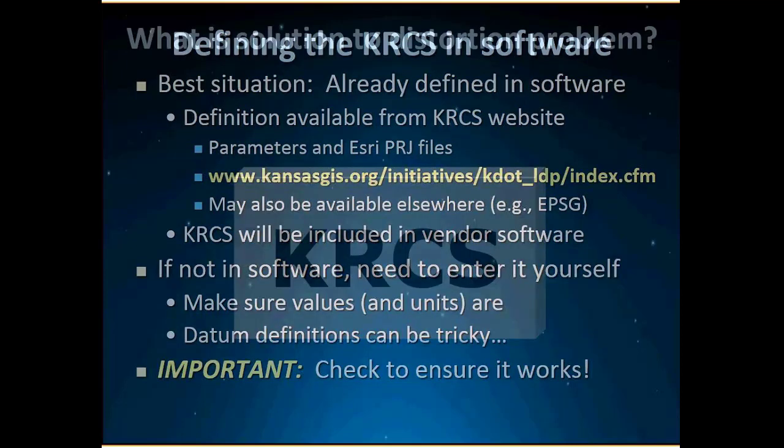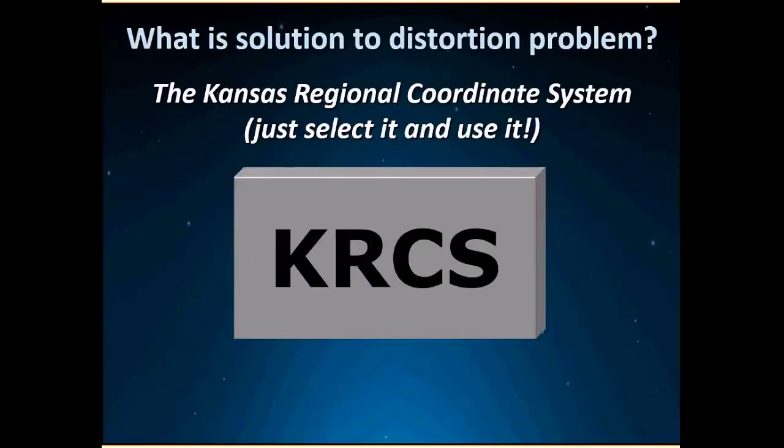Okay, back to our button. Our button's different now. It says, this is what we want, right? We want to be able to click that button and get it to work for us instead of this ground coordinates button. We want it to be that easy. A one-step process, and you're done.